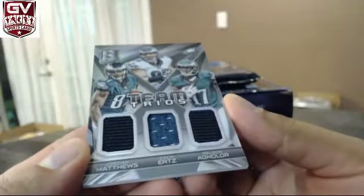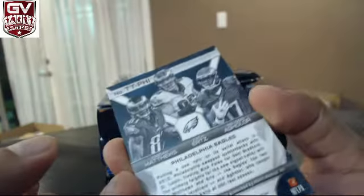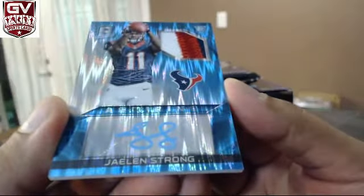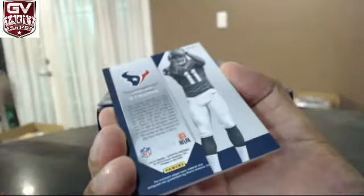We got for the Eagles, Matthews, Ertz, and Agholor. Almighty Ben, 27/199. Texans, Jalen Strong, three color patch autograph, that is 36/50, that is Almighty Ben.